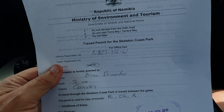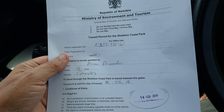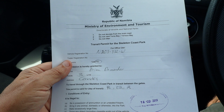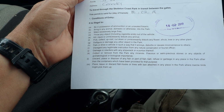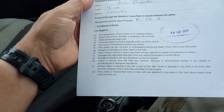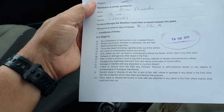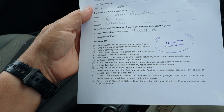Apparently no problem. Don't deviate from the main road. Don't visit Tora Bay, also known as Terrace Bay. Don't litter. No ammunition, no animals allowed. Don't make large fires. Don't throw out objects, including cigarettes, etc. Normal stuff.